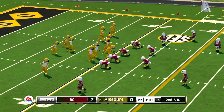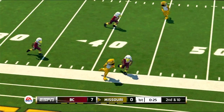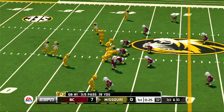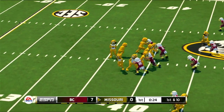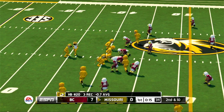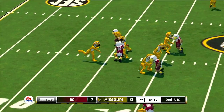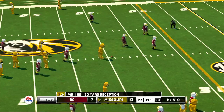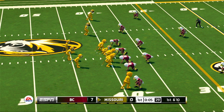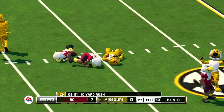So it's second and 10. Ball on the 20-yard line. Stays in bounds to make a nice catch. Complete pass and hit hard as he came down with it. Makes the grab and steps out right away. Now he tries to buy some time. Brought down at the 29-yard line.